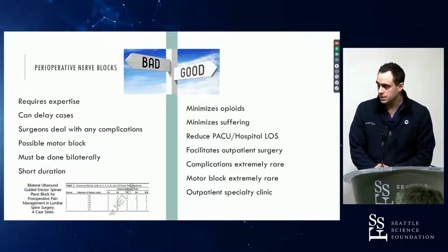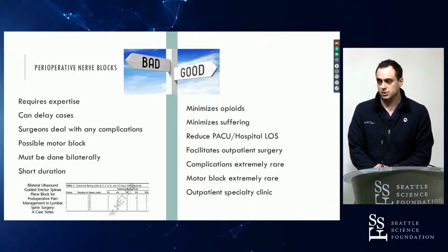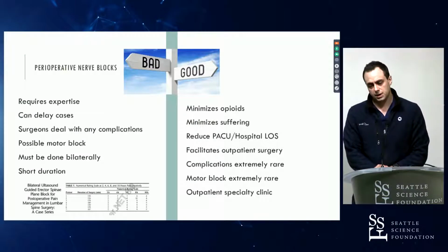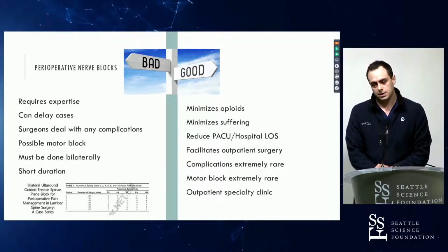They require expertise, and so if a person is fairly new to these blocks, it can potentially cause problems for you guys, such as delaying cases. And because they're done in an inpatient setting, you'll have to deal with any complications. Luckily, both blocks are fairly superficial and fairly safe.